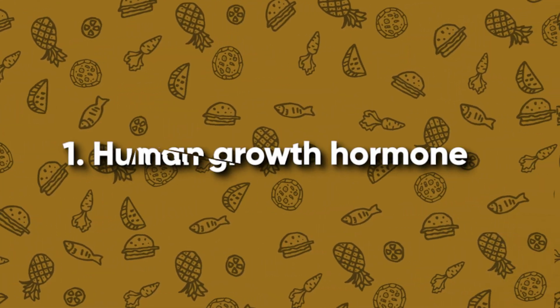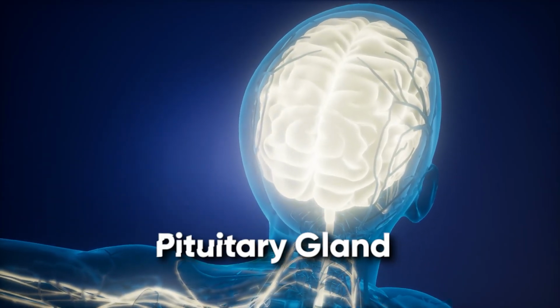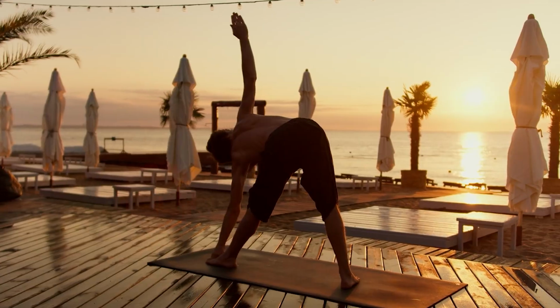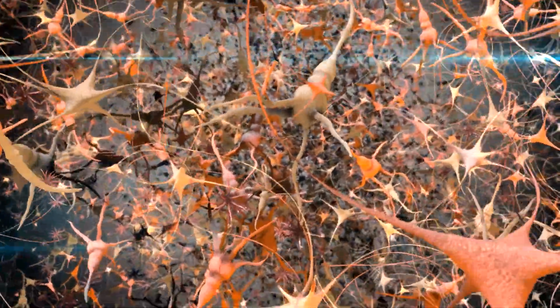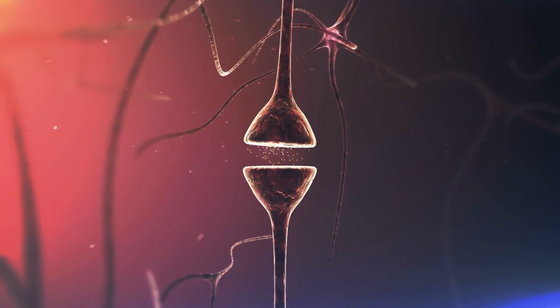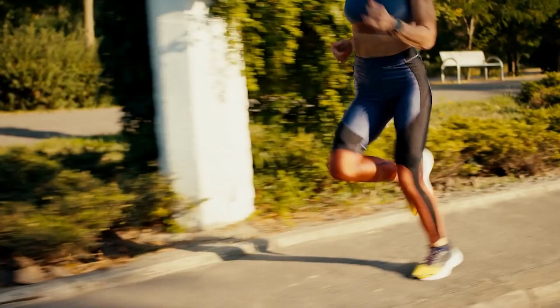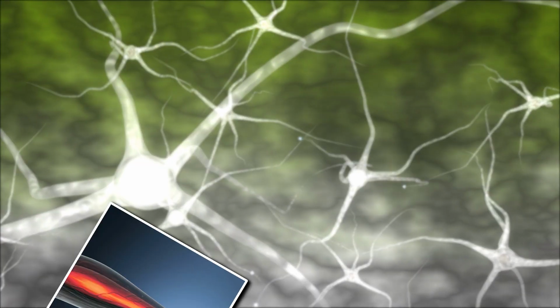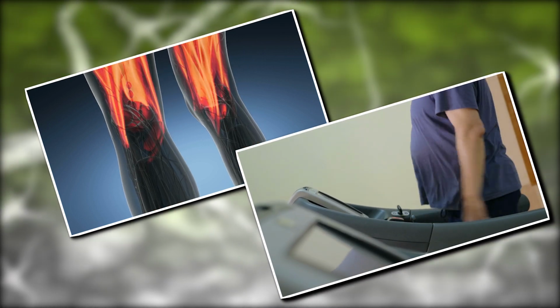1. Human growth hormone. HGH is a hormone produced by the pituitary gland, and it plays a crucial role in growth, metabolism, and body composition. HGH levels tend to increase substantially during intermittent fasting, particularly during extended fasting periods. This hormone is known for its muscle-building and fat-burning properties, making it valuable for those seeking to improve body composition. Higher levels of HGH can help with muscle preservation and fat loss. It also supports overall health and vitality.